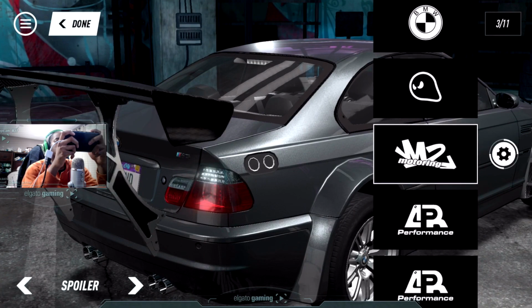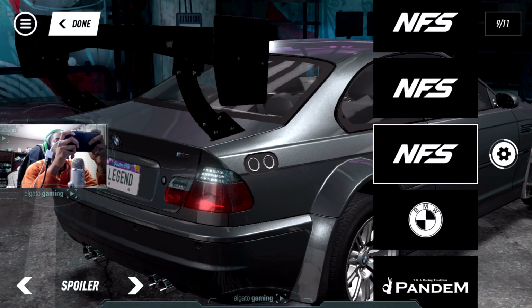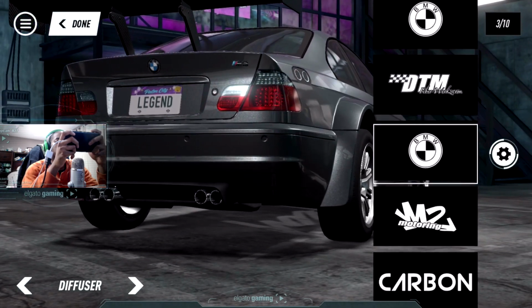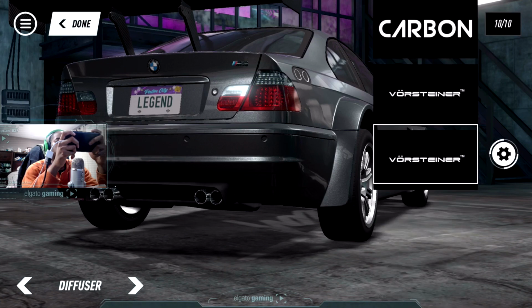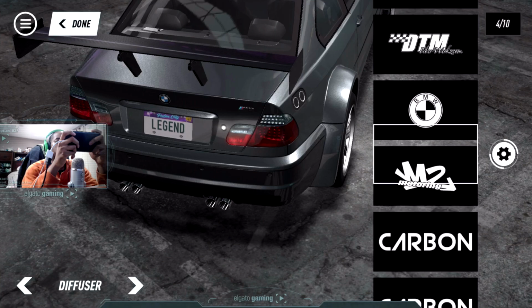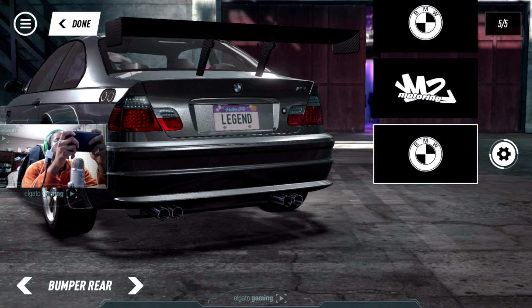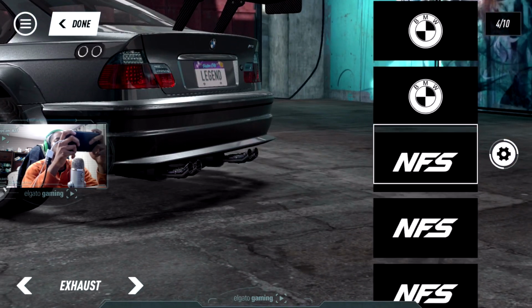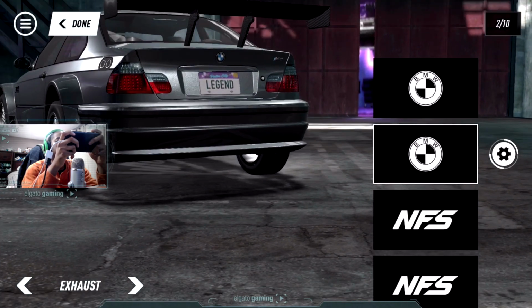CF M2, that's bolted. APR, M3 GTR. M3 CSL. Let's keep it standard because M3 GT. Why is it like that? Because it's not in the right spot, is it? That's more like it. Now it's in the right spot. Rims.